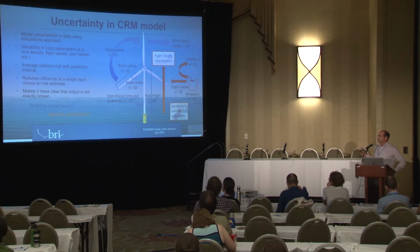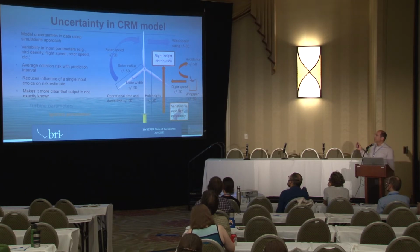I made this figure to show the various inputs and the fact that a lot of them, both the turbine parameters and the bird parameters, have measures of standard deviation and uncertainty in them. That allows us to propagate this uncertainty through the model into our estimates of risk.